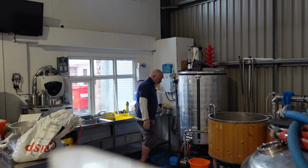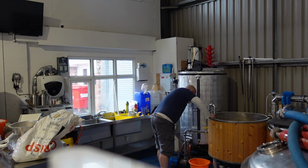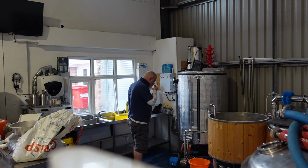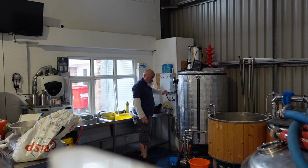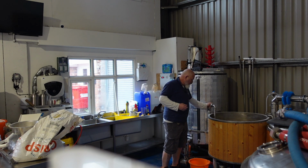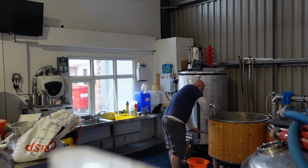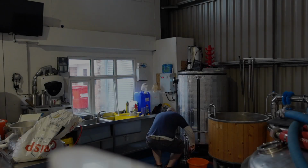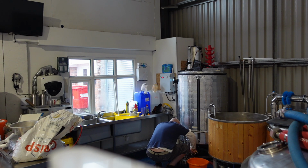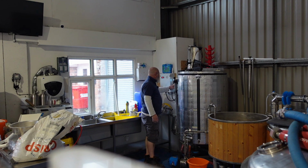Okay, we are ready to rock. Valve is closed, grain is in, salts are in. Valve is open. Some bubbling going on there. It's the air coming out the pipe. Right, so actually I haven't run this pump yet. Oh God. Oh. Airlocked. It's airlocked. Bugger. Let's get a bit of air out. That is now full of water. That's not good, is it?